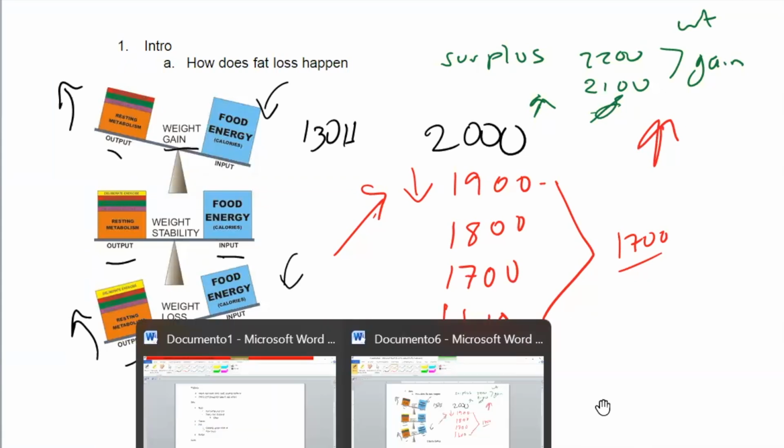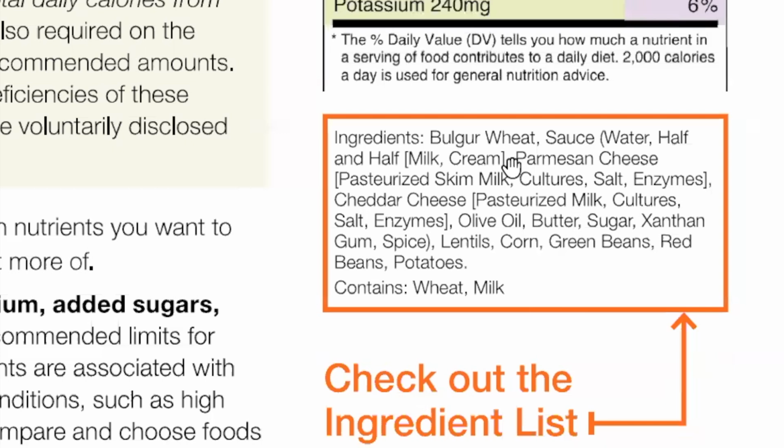Okay. Now, ingredients are divided by commas. So if you guys see right here, there's a comma right here, and there's a comma right here, right? But things that are in parentheses or in brackets are what we call sub-ingredients, right?